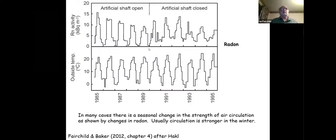And so this is an example from a cave in the Czech Republic where they've done a lot of work of this sort. These are a whole series of years from 1985 to 1995. And here we see the outside temperature going up and down each year. And the amount of radon in the cave goes up and down more or less perfectly with that. And that change in the radon concentration is simply due to this faster air exchange. So if you're measuring radon, you can work out the air exchange and the circulation directly.